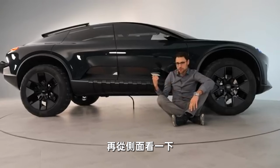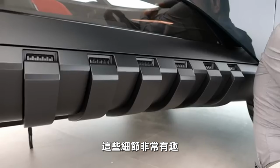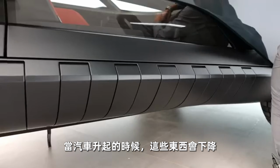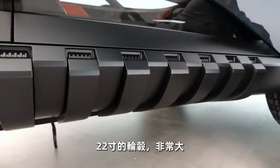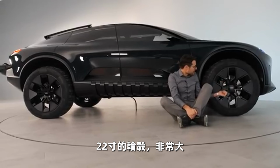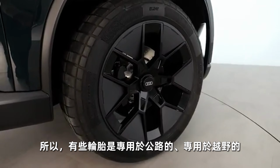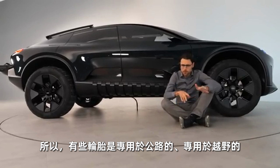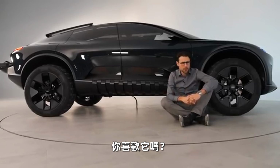Here, look at that once again from the side profile. This detail here, I think is really interesting because at this level, and here, this level stays the same. So the car lifts up, this goes down. This is kind of a visual trick indeed. 22-inch wheels here, by the way, very massive, and some semi-off-road tires. So far it was always either road use or off-road use. This could be something that might be suitable indeed for both. Do you like this idea?